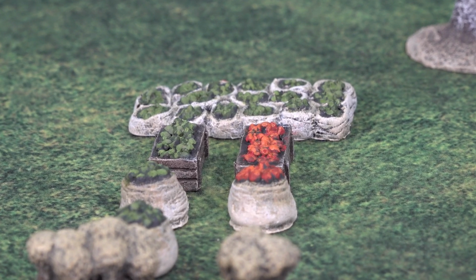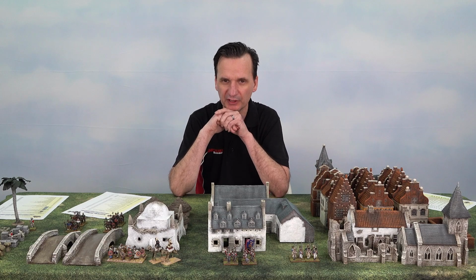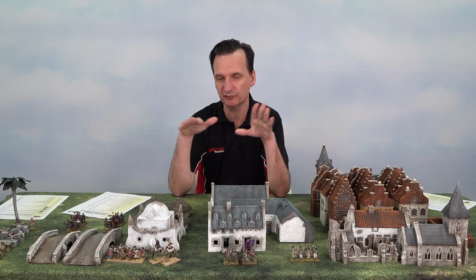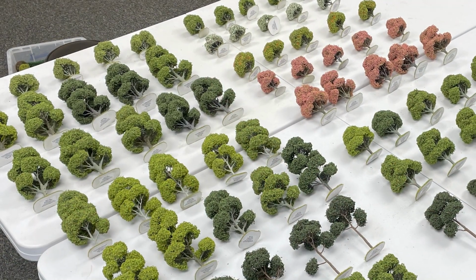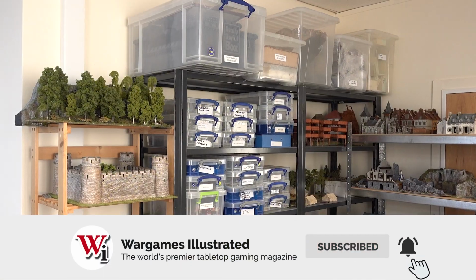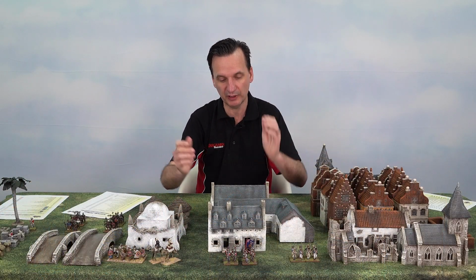There's all sorts of other things like farm gates and wooden troughs and that kind of thing. So hopefully that's giving you a good idea of the range of buildings and accessories that Hovels make. As I say, this is part of a change of scenery for us at Wargames Illustrated. We're getting lots of different scenery from all sorts of places. So if you look elsewhere on the website, you'll see things that we've bought from Debris of War as well. We bought a whole new set of trees from Debris of War, and this is all to add to our growing collection of buildings and terrain that you'll get to see in the magazine over the coming years probably. So there you go, Hovels resin buildings.